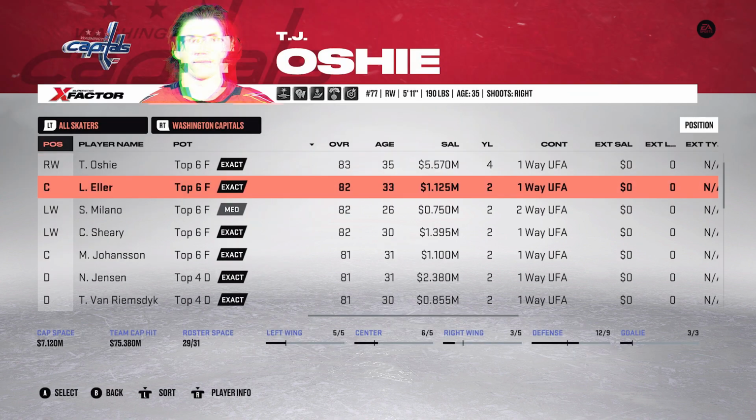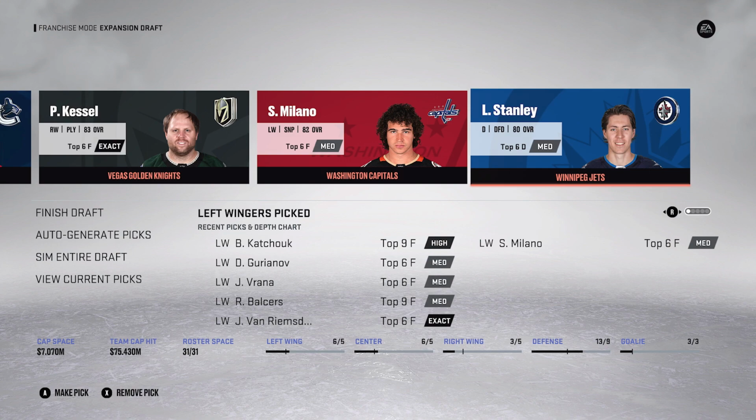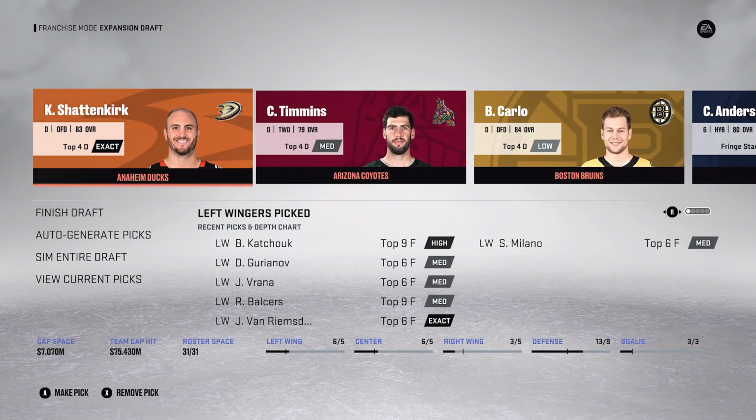So the Washington pick here, as I mentioned, I want Sonny Milano. And then Winnipeg, if I can take him, I want Logan Stanley. Okay, I can. All right, so 13 defensemen, like I said, 3 goalies, and 15 forwards. I'm going to double check all my picks, guys, but I'm pretty happy with this team.